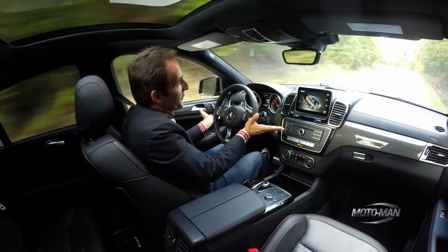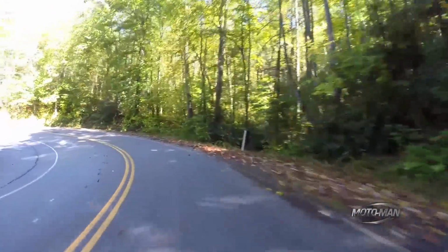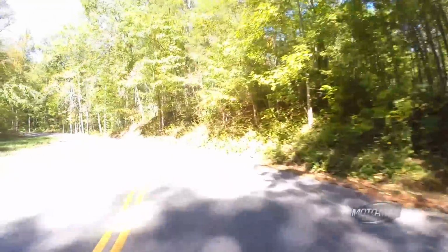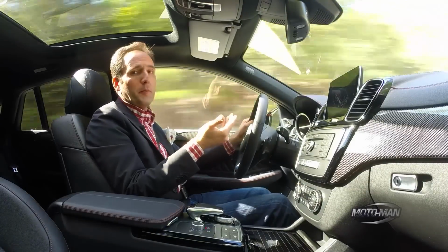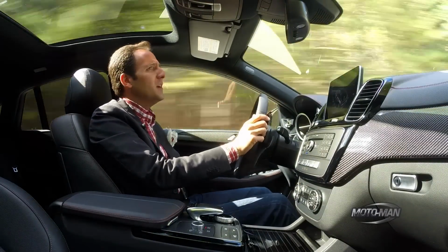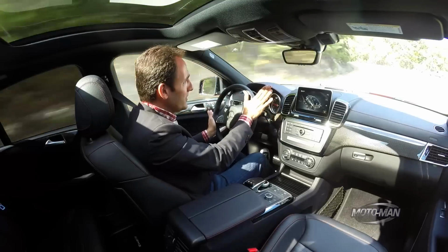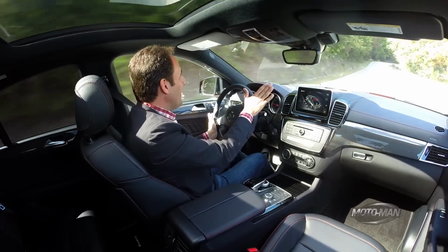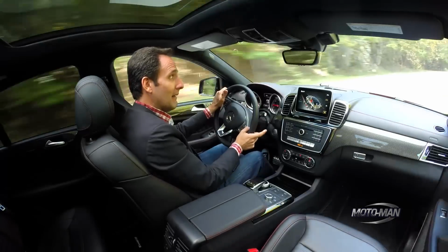But again, I digress. So Sport Plus, we have a nice turn here, so let's really put our foot into it. And notice virtually no body roll in the rear, and that's a lot to say for 5,200 pounds on this beautiful Foothills Parkway. And if you've never been here, this is almost nicer than Tail of the Dragon, almost, because there's less traffic, and from what I've seen, there's less Polizei, but I didn't tell you that.